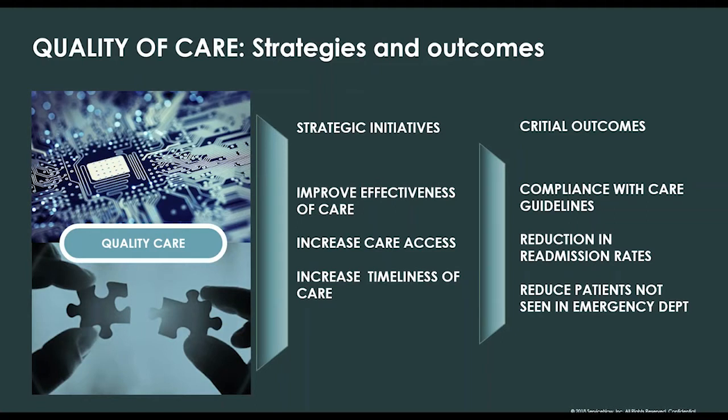So in terms of quality care and the associated strategies here, Jeremy and Jesse, I'll just throw it out to you guys if you have any other perspectives or insights you'd like to provide.